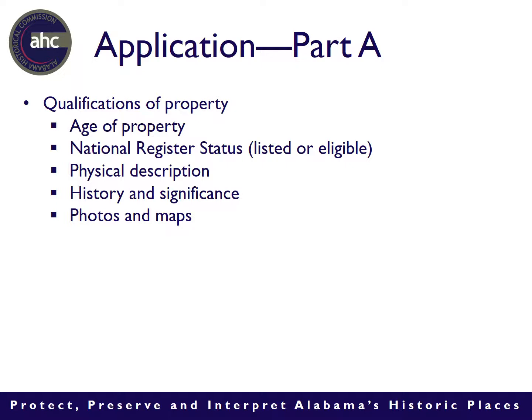So Part A of the application is just the qualifications of the property: the age, National Register status, the physical description, history and significance, and then current and historic photos and maps of the property.